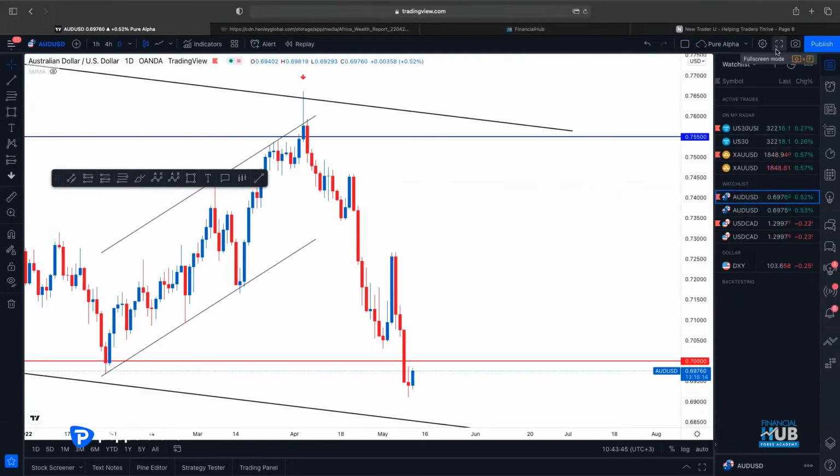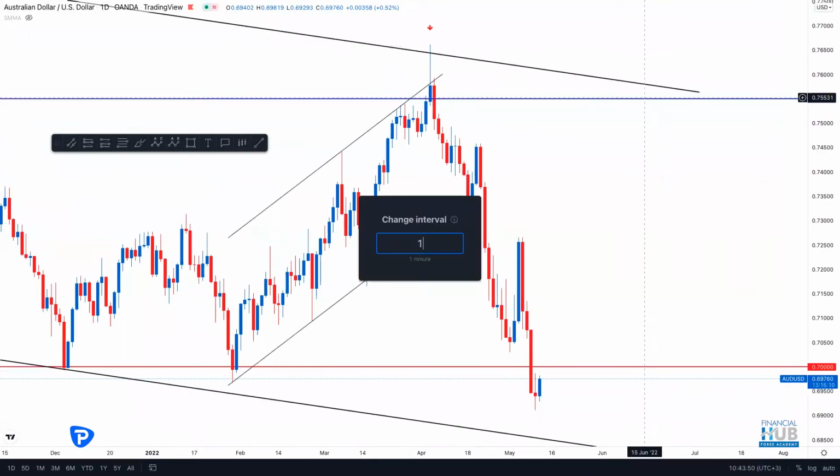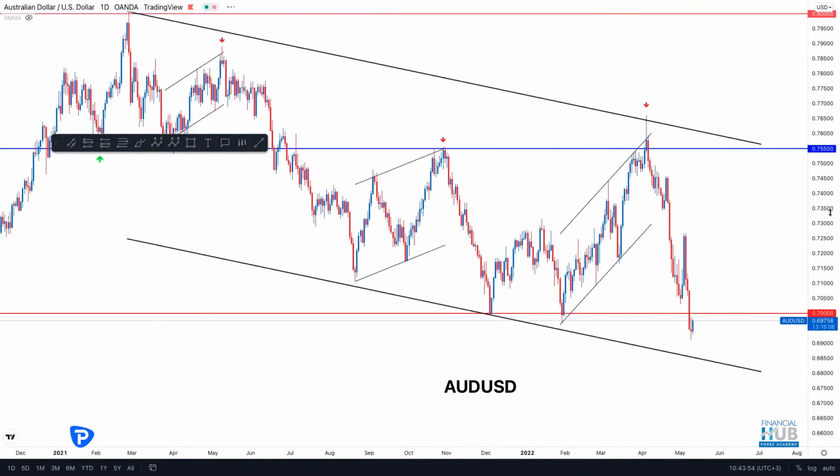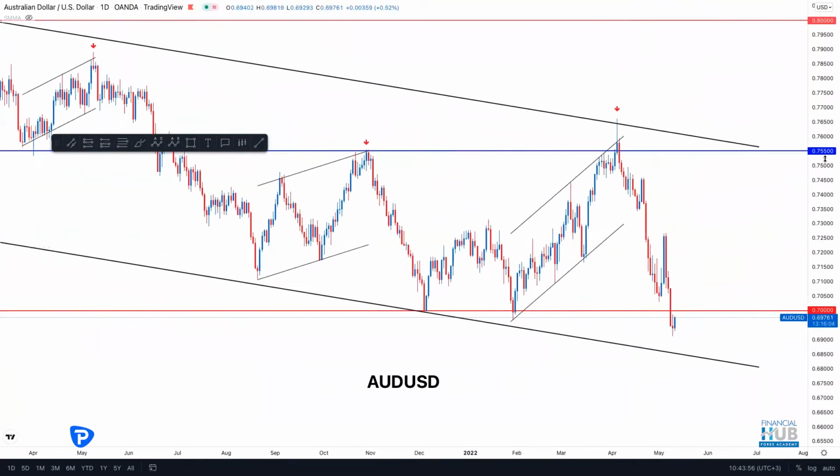Apart from that, USD CAD, Aussie dollar, let me start with Aussie dollar. The patterns that I was watching on these ones are more or less complete. Okay, we had a good flag formation on the daily chart, which was completed yesterday. Okay, more or less even the day before yesterday, on Monday.